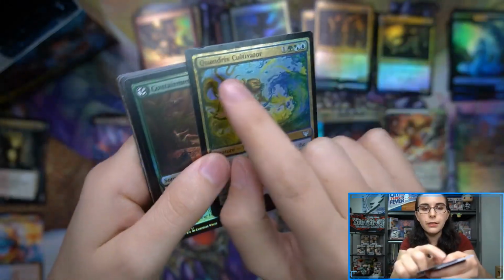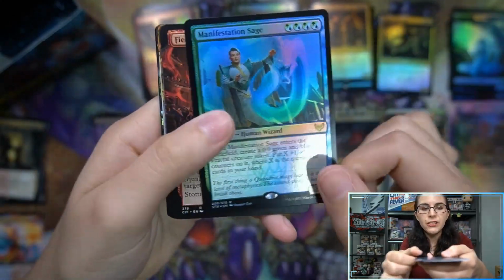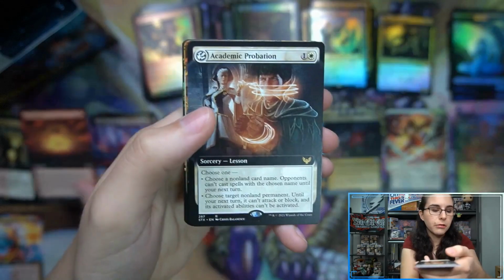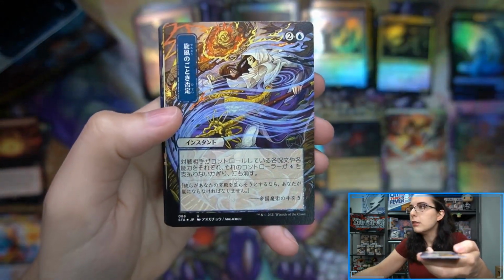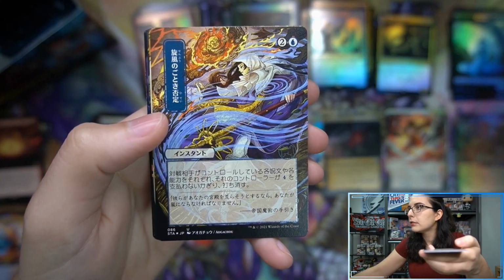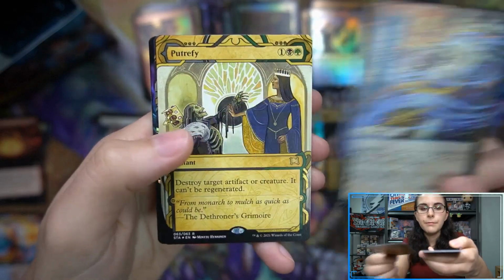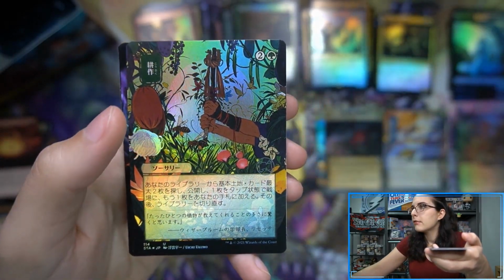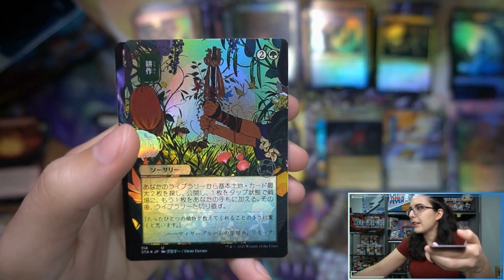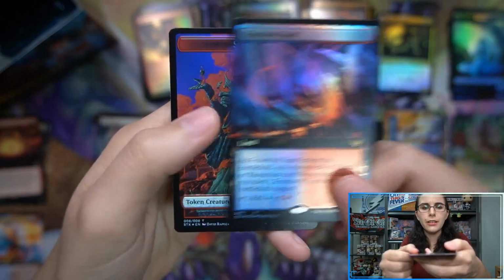Oh, that card has a little bit of damage up there. Interesting. Manifestation Sage, Fiery Encore, Academic Probation. Ooh, you have a blue. That is Whirlwind Denial. Putrefy. We just saw this one, I think Cultivate, but let me double check. Yep, Cultivate Foil, Frostboil Snarl, Extended Art Foil.